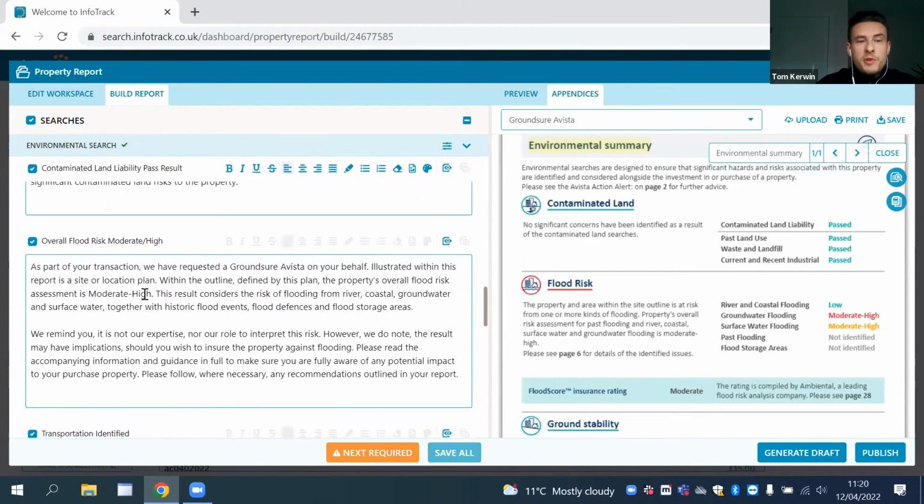The same for the flood risk. We can see here, moderate to high risk of flooding. So dynamically pulling that information into the property report for you as well. And like Andy said a couple of minutes ago, with the Avista search, it's covering everything from contaminated land to flood to ground stability to radon gas. You've got your Groundsure Con29M report in there as well.